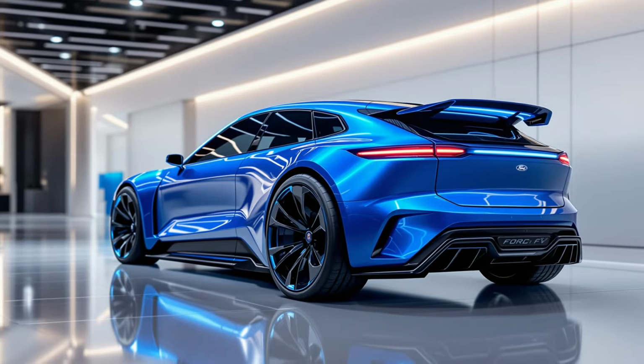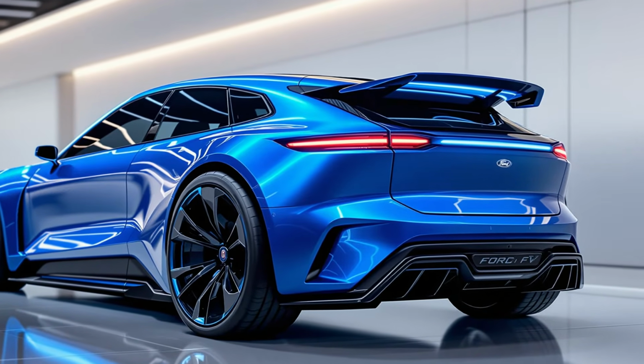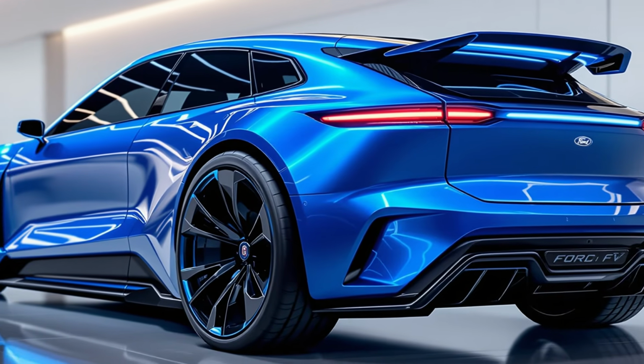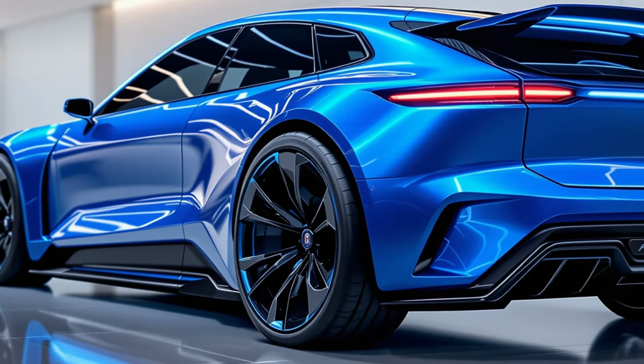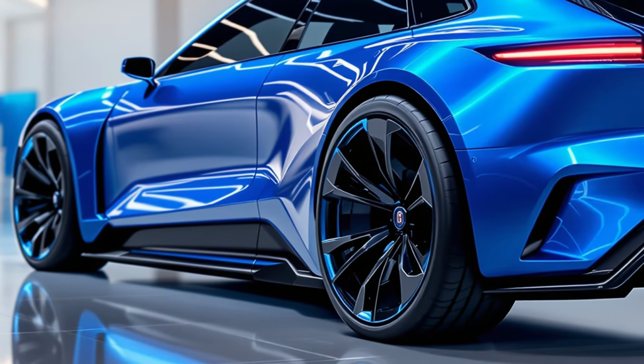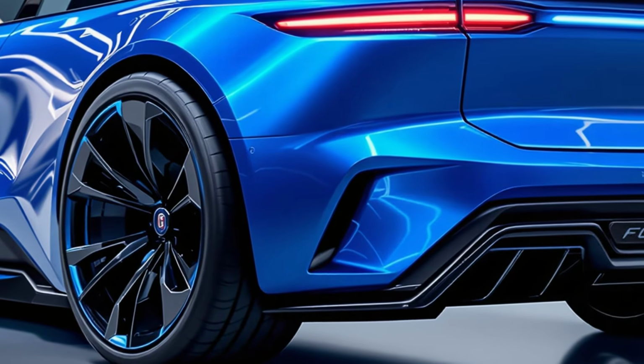But it's the rear that truly transforms the personality of the 2026 Focus RS. As seen in the second image, the stretched taillights create a sleek horizontal line that instantly modernizes the car's silhouette, making it look lower, wider, and more planted. The sculpted diffuser at the bottom isn't just for show. It channels airflow cleanly to reduce drag and increase stability at high speeds.